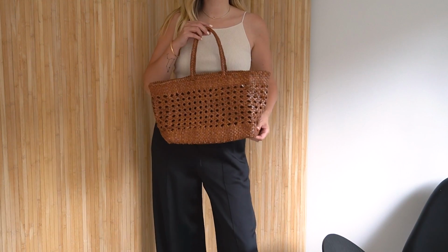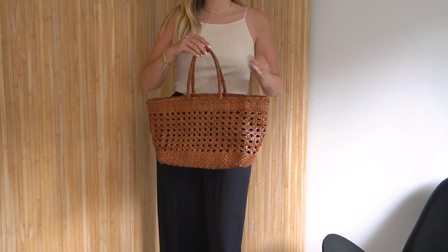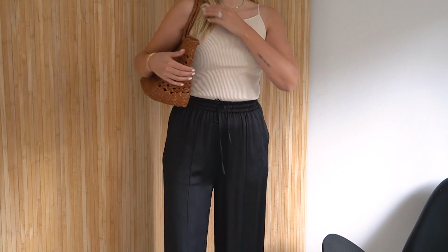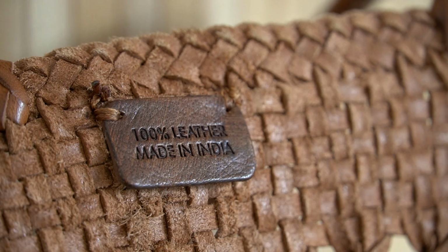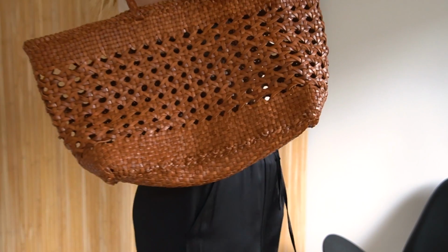But a lot more durable, and it actually wears really well. This one I've had for a few years now, and the leather is kind of starting to oxidize and get a little bit frayed in some areas, and I really like that. I just think it gives it a little bit more character.